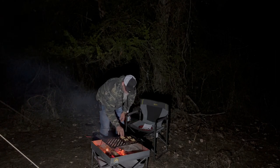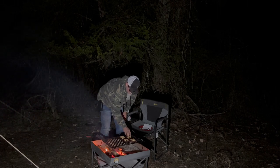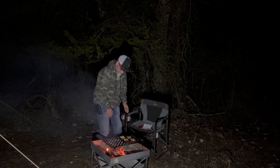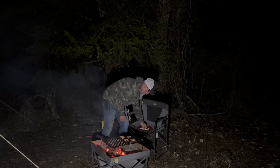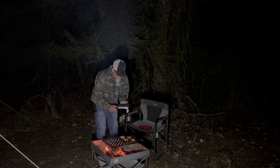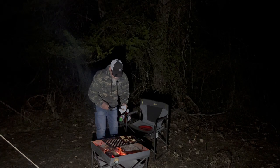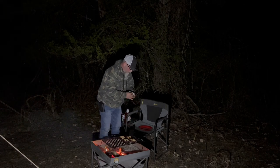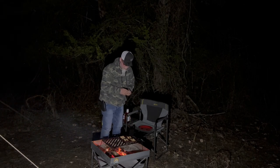I ain't really gonna eat four hamburgers, but I will have some left over for tomorrow's lunch, I guess. Save me the trouble of making lunch. Anyway, I will finish cooking these bad boys, and I will get back with y'all in just a little bit.